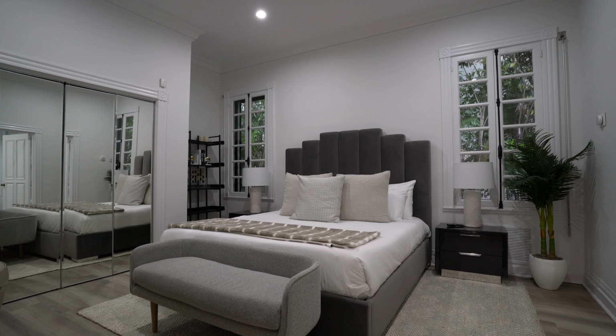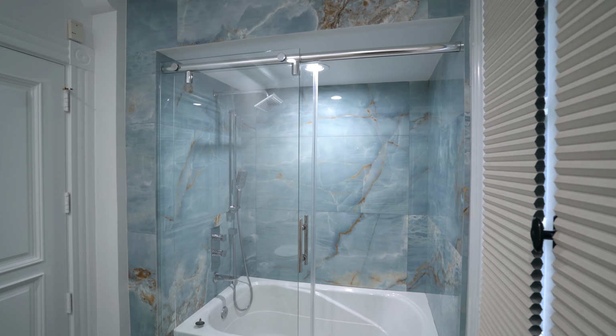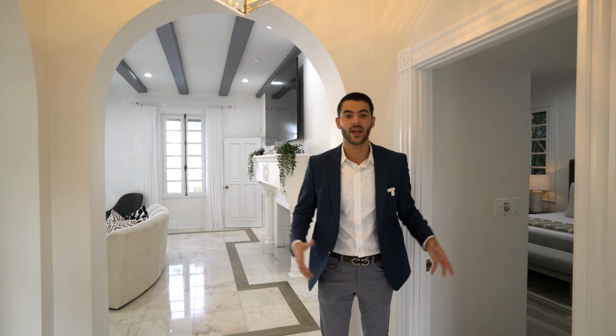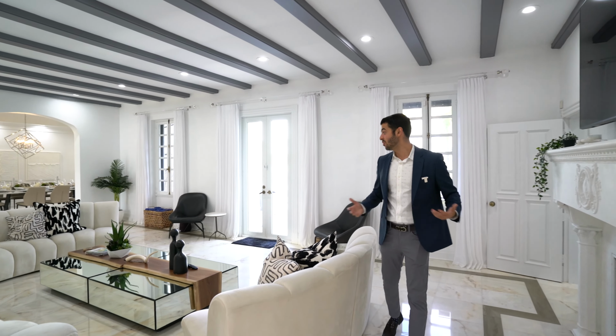But before, we might as well point out this one bedroom right over here. This is an ensuite bedroom with its own bathroom, and it has nice tiled floors that are like the modern floors of today, that gray floor that looks like it's wood, but it's porcelain tile, which is nice. So you walk down over here and you have your living room, nice big living room.